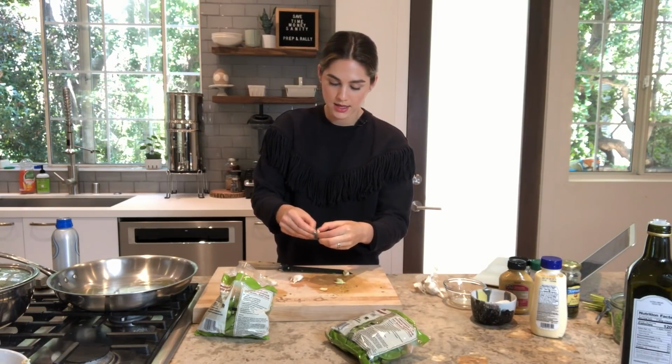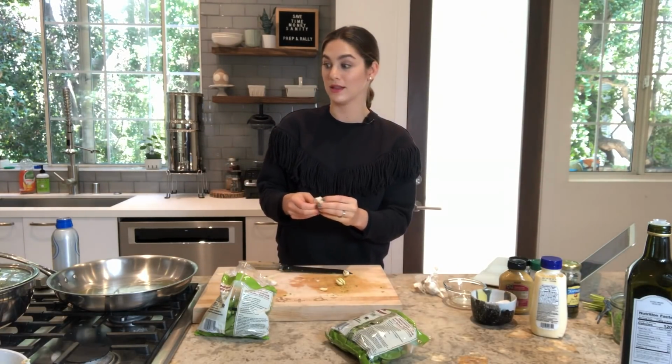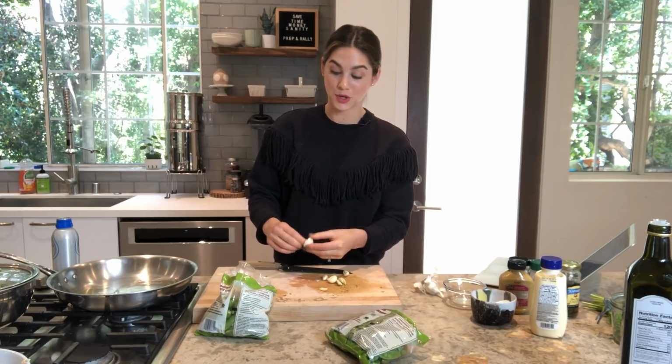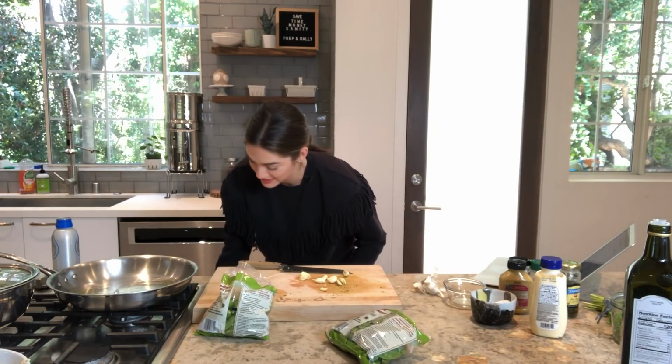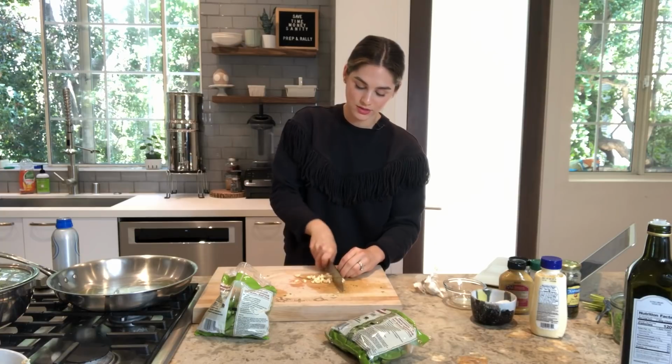Look at this, guys. It's been 17 minutes. I thought this was going to be a longer one, and it wasn't. All we have left are those two little sauces, and we're done. It's pretty unbelievable. This is why meal prep saves lives, because it just takes so little time.